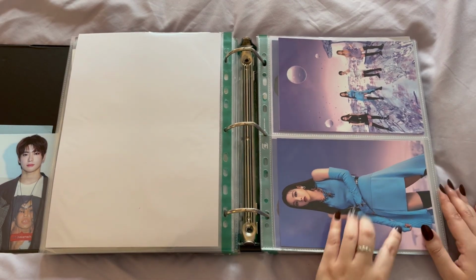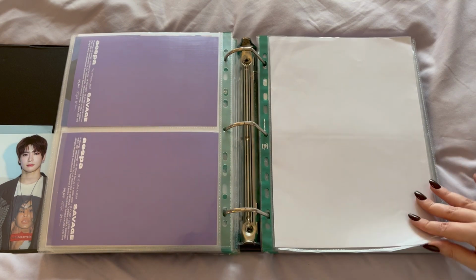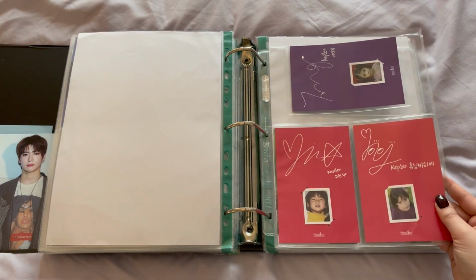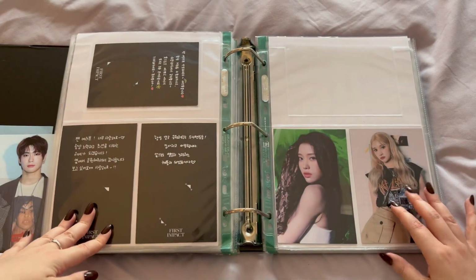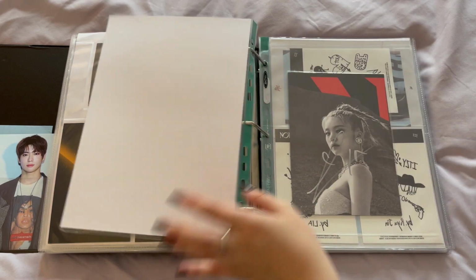And then Aespa, I just have their postcards in here from their first album. And then for Kepler, I just have some random baby cards and postcards. Again, I don't really plan to collect those. I just sort of had them.